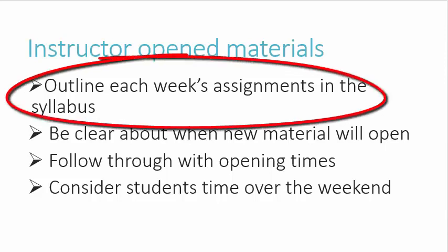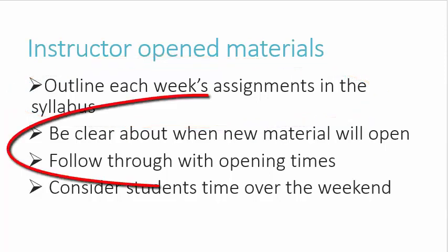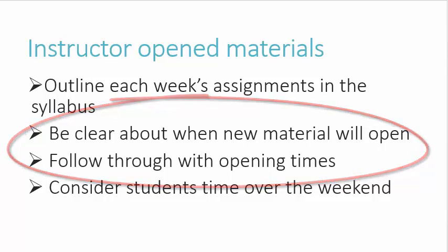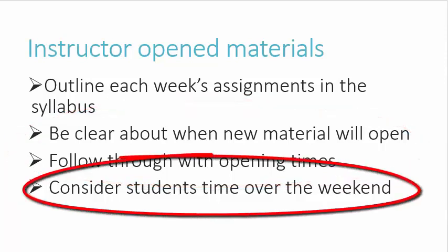Have an outline of each week's assignment in the syllabus so students can anticipate and plan ahead. Of course, it's important to be clear about when things will open and be punctual or early every time in making them available. Many students do homework over the weekend, so it would be supportive to give them weekend access, even if that means the previous week's assignments have not yet closed.